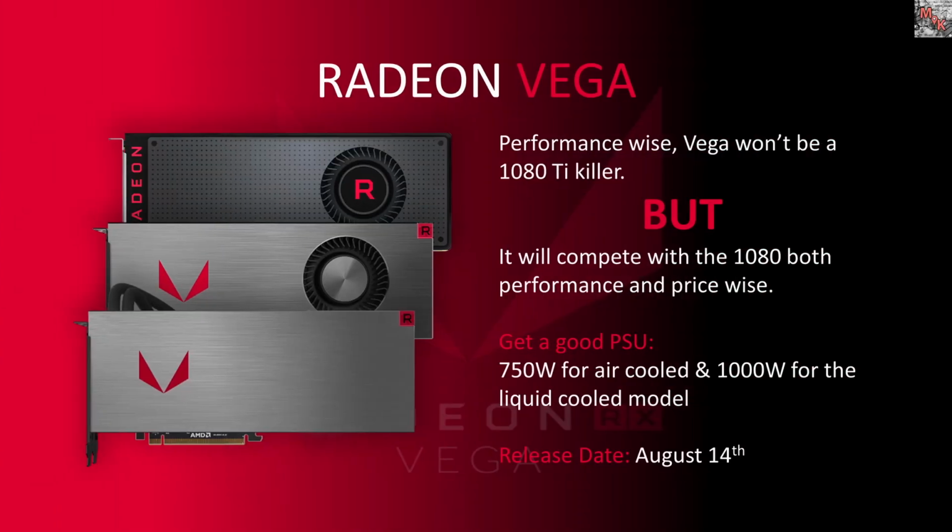Performance-wise, Vega will not be a 1080 Ti killer, and AMD knows this. However, it will compete with the 1080 both performance and price-wise. Finally, a piece of advice, get a good PSU. The 750 watts will be required for the air-cooled Vega 64 and 1000 for the liquid-cooled model. And our release date will be August 14th. So get your wallets ready.